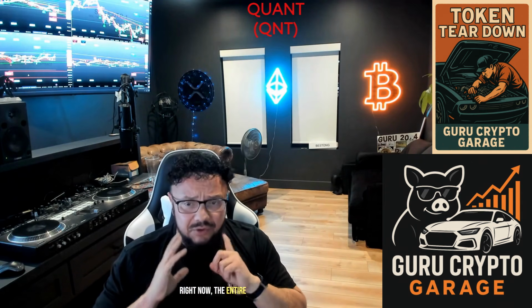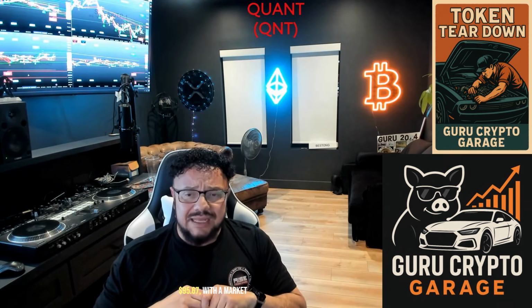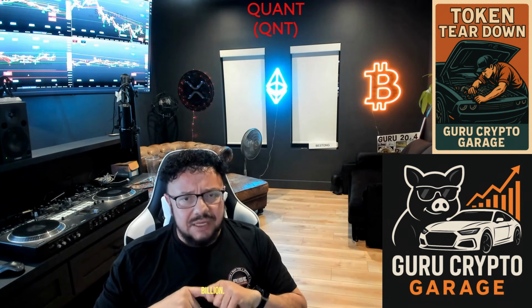Right now, the entire crypto market sits around $3.1 trillion. Quant is trading at $95.67 with a market cap of about $1.15 billion.